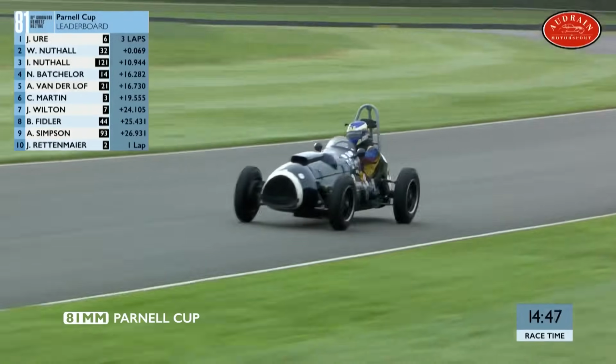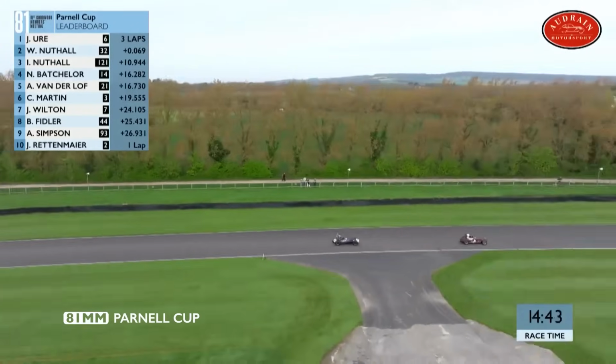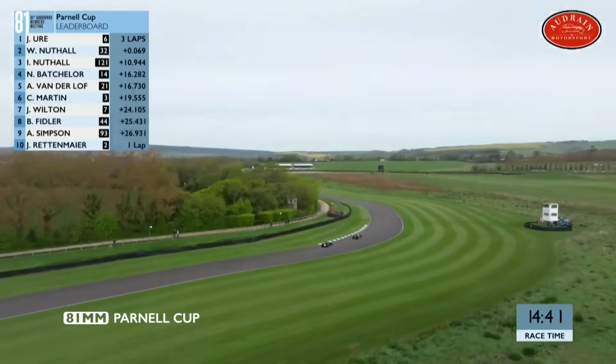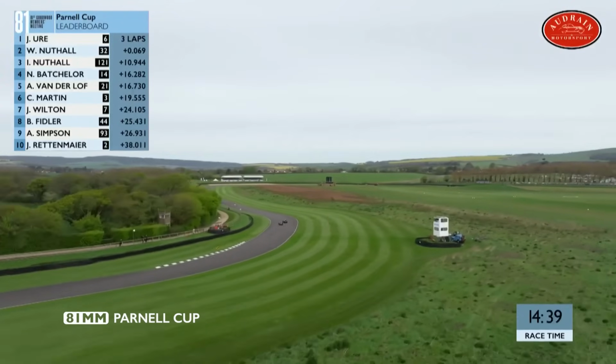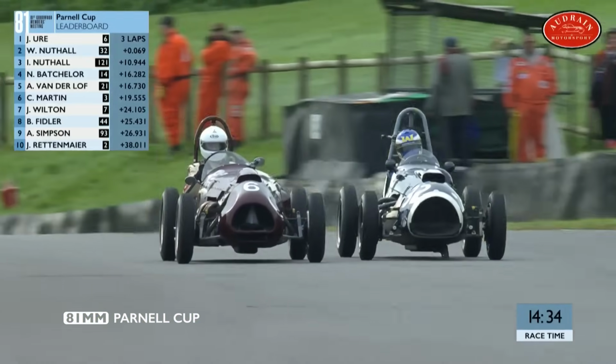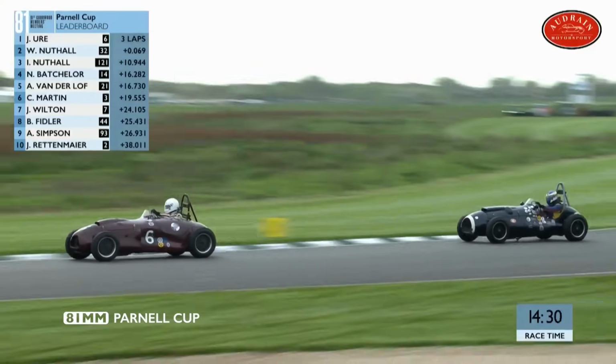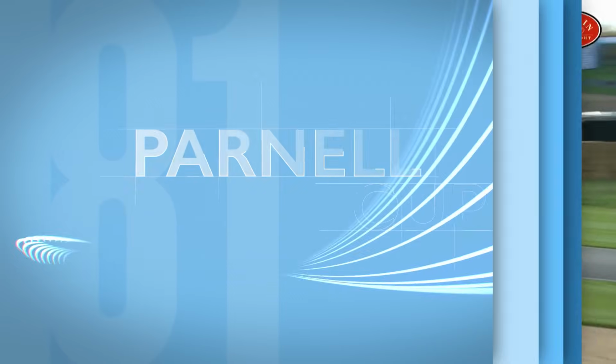The first race to kick off proceedings here at Sunday's 81st Goodwood Members' Meeting, the Parnell Cup. And my oh my, are we being treated to a race. John Muir holding out at the moment to keep that lead in the Cooper, but Will Nuttall is side by side with him and has been for the majority of this lap so far. But Muir ahead for the moment.